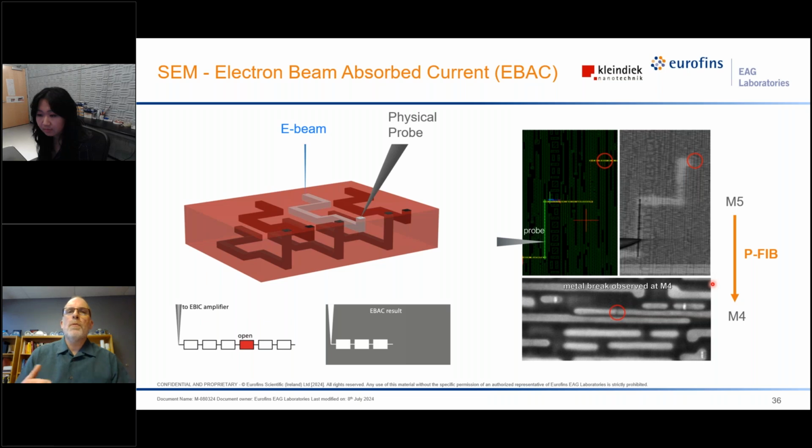And then we can use PFIB with DX chemistry to delayer a bit further. So then we can inspect metal 4. And here is where you can see the metal break observed in metal 4. Being able to combine PFIB plus the electrical test really allows you to isolate and locate very small defects in the sample that previously would be very challenging to do.